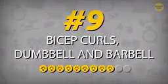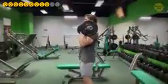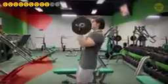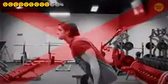9. Bicep curls, dumbbell, and barbell. What's the best way to get toned arms? Most people would say bicep curls. However, they won't do you much good if you curl your wrists upward while exercising, drop the weights down too quickly, or swing them up, engaging your shoulders and back instead.